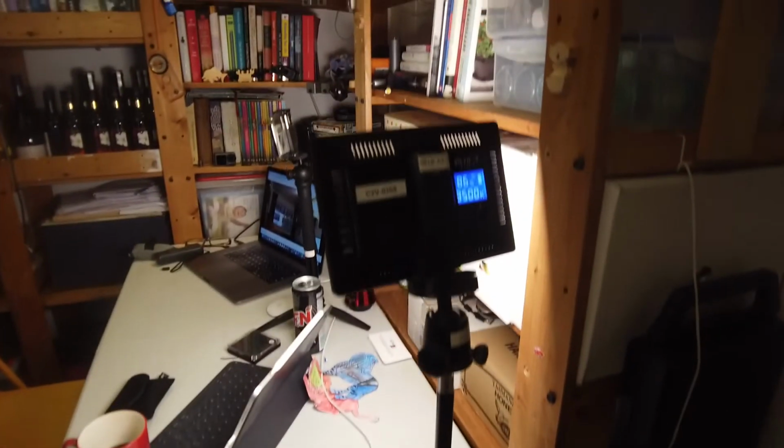Anyway, I've got this on a professional stand, but again, these stands are very easily obtainable on Amazon. Just look for Amazon Basics, and you can order them online. It's just really simple stuff. It's got a very generic battery and battery charger, so it's easy to get replacements and so forth.